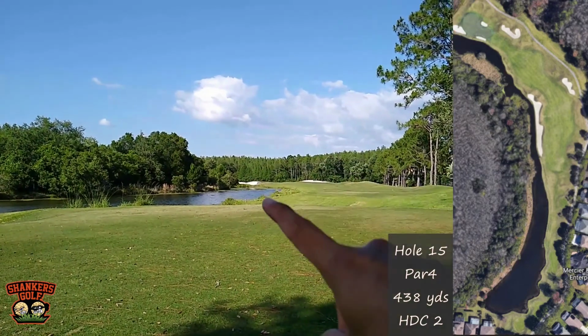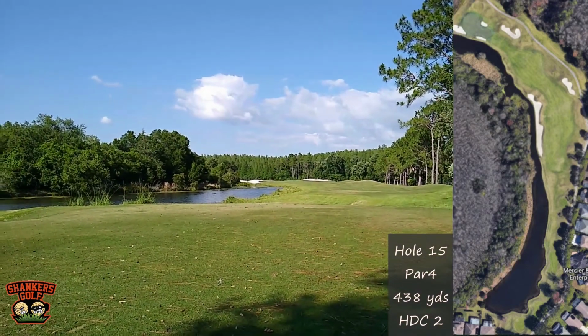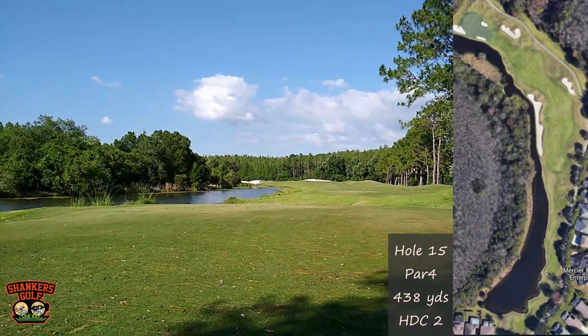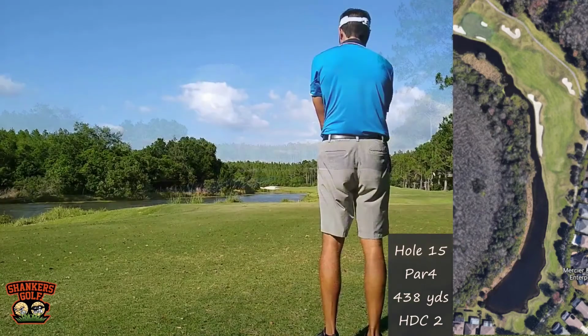Bunker on the left, front part's 222, to fly it's 308. I can't fly that. So, land between the bunkers right there. That's how you play this hole.